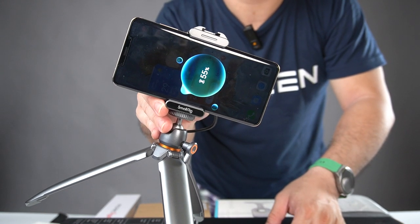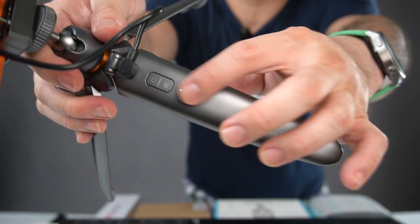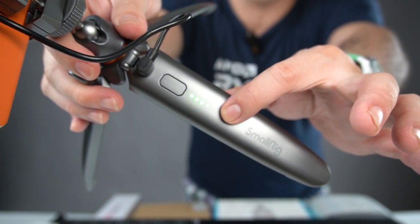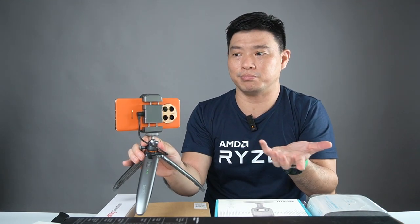Charging. Wow. Kasi meron siyang power bank na naka-install dito. Kita mo yung kanyang battery indicator. So, full bar pa siya dito. Out of the factory charge. Definitely nice though. So, you don't have to worry about low bat habang nag-vlog ka.